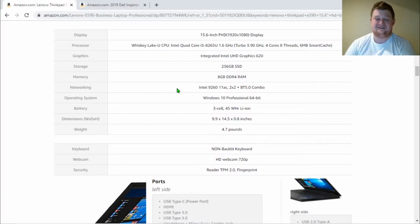Networking, it's got a standard networking jack on it, so you shouldn't have any problems there. Operating system, Windows 10 Professional 64-bit. So nobody runs 32-bit anymore unless you're a business that has a software for that. I work in the medical equipment industry. We do have a lot of pieces of equipment that we do our maintenance on that it does need a 32-bit computer connected to it, but any regular application that a normal consumer is using is going to be 64-bit.